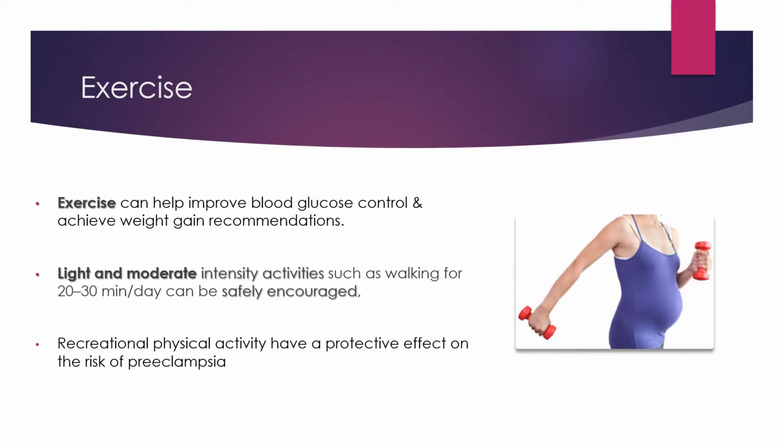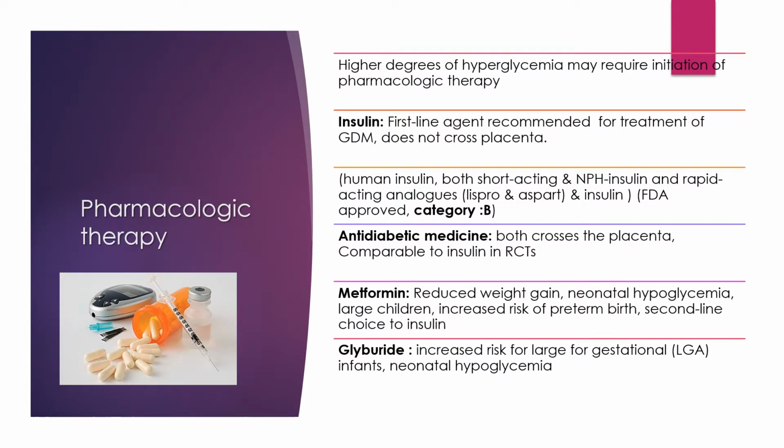It's been shown that physical activity can reduce the insulin intake and also help in achieving the weight gain goal, and 30 minutes of exercise can be safely encouraged, and it also has a protective effect on the risk of anorexia. And a woman who cannot control her blood sugar level through the diet is advised to take pharmacology therapy, and insulin is the first choice because it cannot cross the placenta.